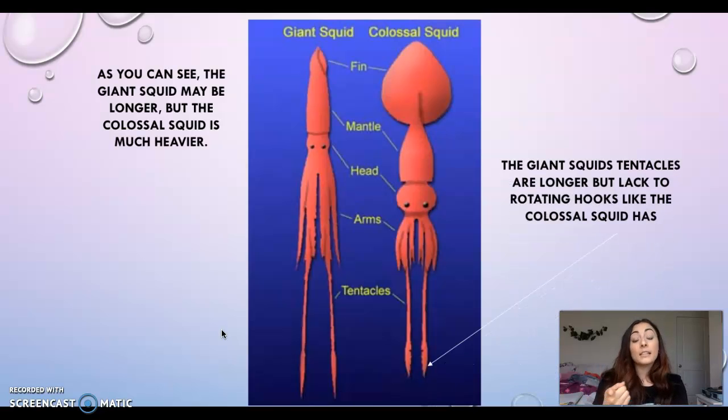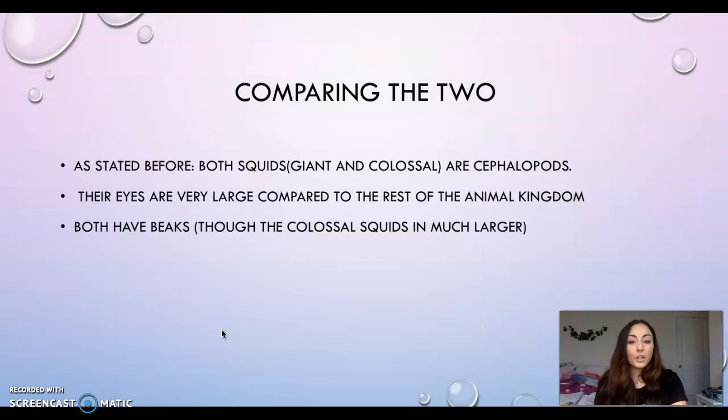As you can also see in the diagram with the tentacles of the colossal squid, you can see those little divots, which I assume would be the hooks that they have. So they both have their tentacles, they both have their suction cups, but the colossal squid is very special, which has those little rotating hooks.